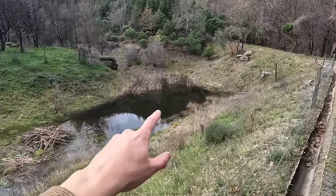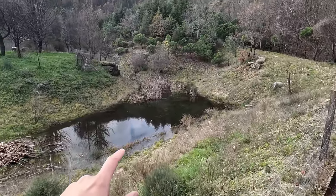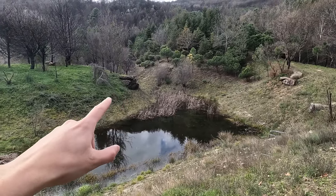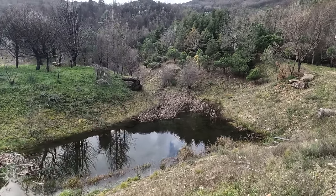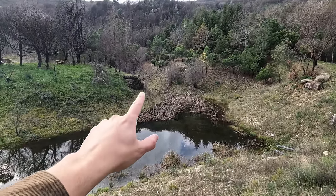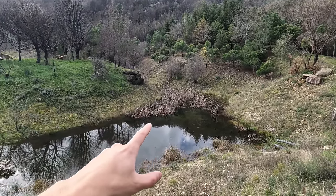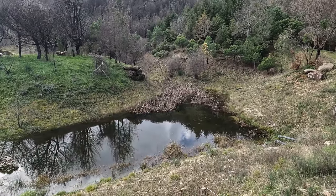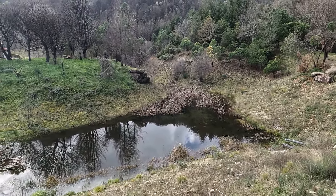And this is actually the deepest area of the lake. You can see that big stone over there sticking out. That is when the previous owners built this lake. That was for diving off in the summer into the deepest area, which is about 3 meters deep, so it's more than deep enough to jump off.